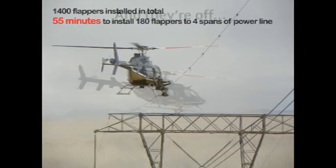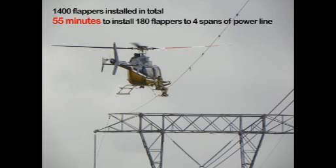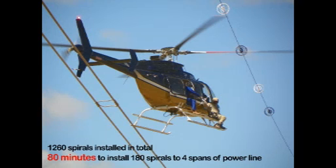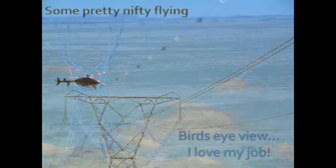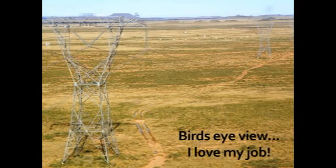In terms of the implementation of the flappers, it took just over 50 minutes to put 180 flappers onto 4 spans of power line. Predictably, with the bird flight diverters it took considerably longer, simply because they have to physically wrap the spiral around the earth wire. Some pretty nifty flying. There are only 3 pilots that can do this sort of proximity work within Eskom, so this is why it took so long for us to get the devices up. And then, fortunately, I got to go up into the chopper and have a look at the results of our effort, just to see what the bird flight diverters look like from the sky, possibly what the birds are seeing, hopefully.